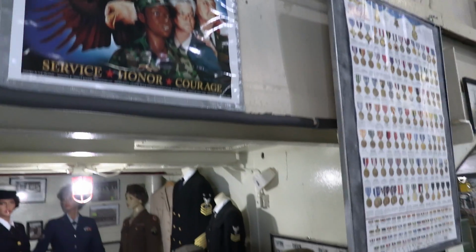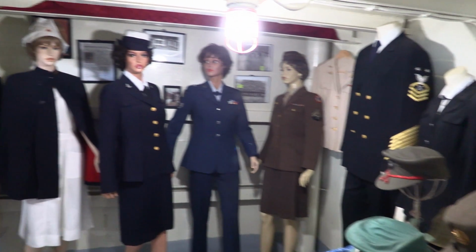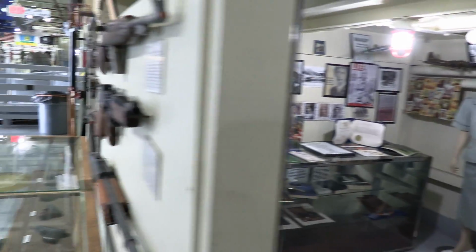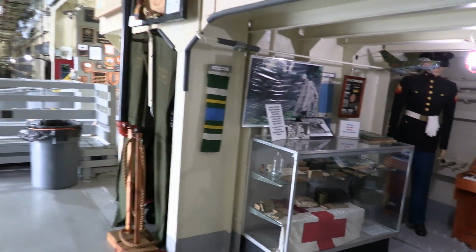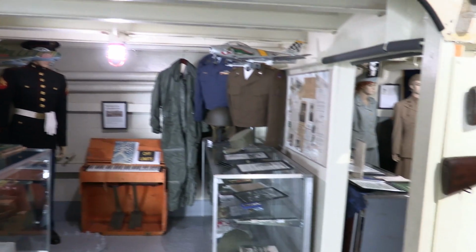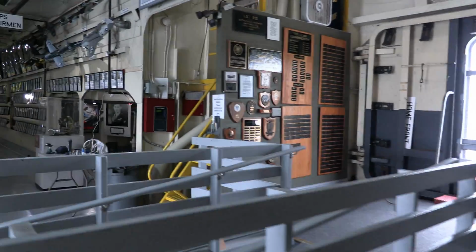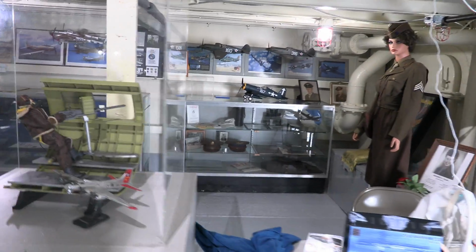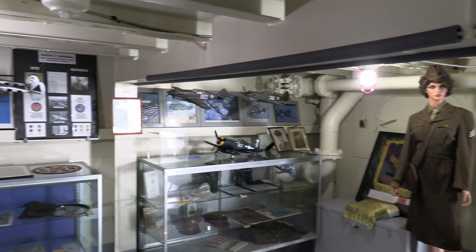Down either side of the main deck are displays. This one, for instance, honoring the women that served during the war. This is a war museum, so it's more than just a ship. It's Muskegon's War Museum. You see, each one of these little bays has a different display. There's a stairway to the berthing deck. There's a fellow sits here that works on these models. Most of these models are World War II planes and vehicles, although there are some modern ones also.